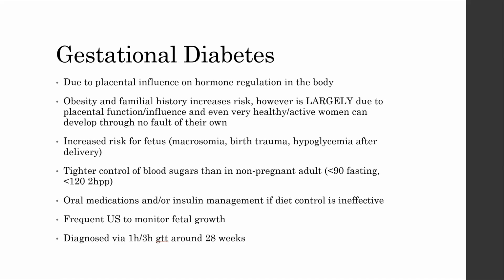If it's higher than 140, we do a 3-hour glucose test in which we give mom 100 grams of that solution. We do fasting, 1 hour, 2 hour, and 3 hours after ingesting the solution, blood glucose levels, and there are strict numbers that we go by. I am not going to make you memorize the numbers for the 3-hour glucose tolerance test. Just remember 140 for the 1 hour. But if mom fails that 3-hour glucose tolerance test, then we diagnose her with gestational diabetes.